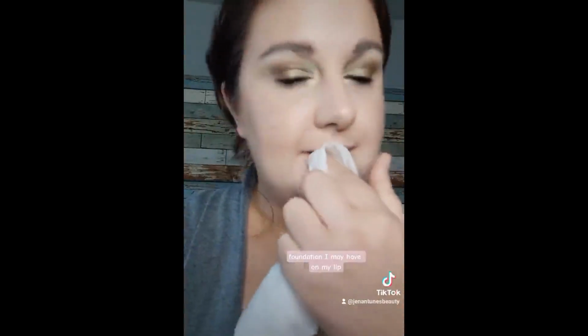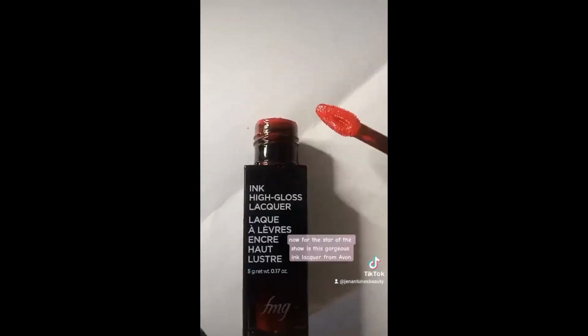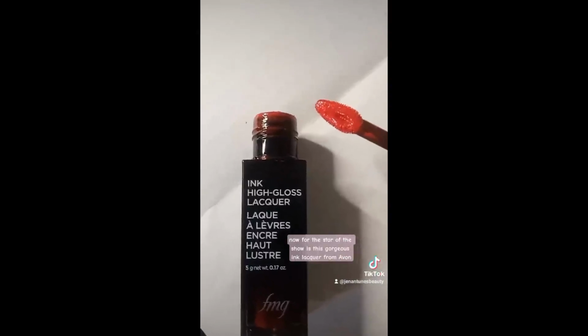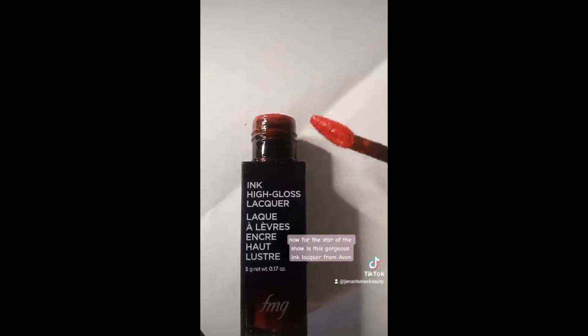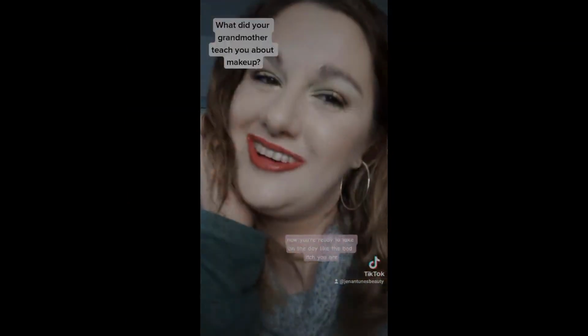First thing I'm going to do is make sure I took off any foundation I may have on my lip. I first lined my lips with the Real Her Be Yourself lip liner. Now for the star of the show is this gorgeous ink lacquer from Avon. Now you're ready to take on the day like the bad bitch you are.